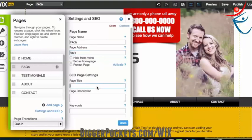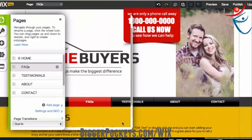Now if I wanted to make a page title, which I might for SEO reasons so search engines can find it, I'm going to put frequently asked questions, Grays Harbor. That's my county. Page description, I'll worry about that later. But I could write something like frequently asked questions, Grays Harbor, we buy houses, whatever. Keywords, I could also do that. This is just so Google can help find you.